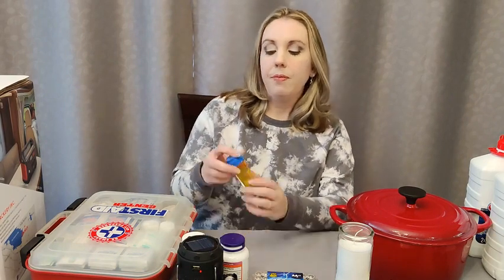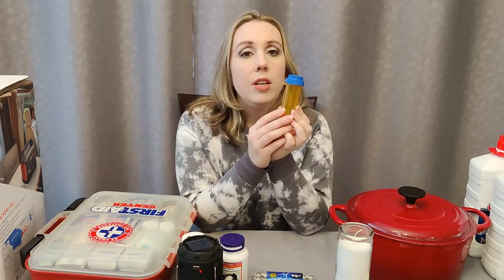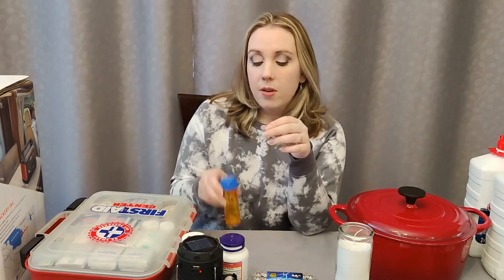The other thing I wanted to mention is medical. So you're going to want to fill any of your prescription medications for as long as you can. If you can only go out 3 months because that's all insurance will allow, then at least do that. The other thing you can do is think about herbal remedies for whatever ailment it is you have.